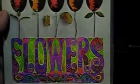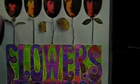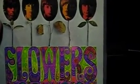Later in '67, the Stones released Flowers, kind of a compilation of hits, but it had some songs that weren't on previous albums or songs that were only on albums from England. This is the reel-to-reel, and it's got a black and white reel cover, same track listing as the album.